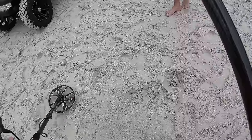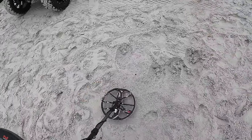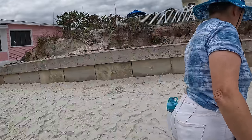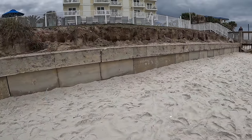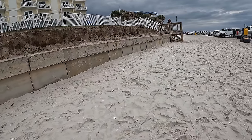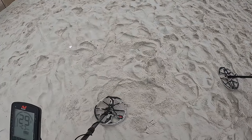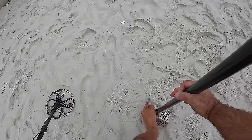Here it is. And that one's a shield penny. That one's fairly fresh. That's probably a 2020. Okay, we get them all? I had a nice little coin spill right there where somebody dropped all their change. There's a quarter in here. There are beads over there. There's my quarter, right here.